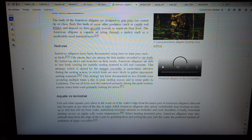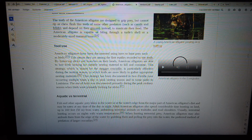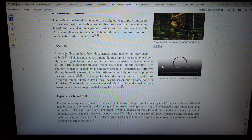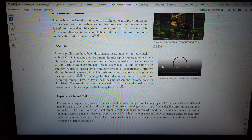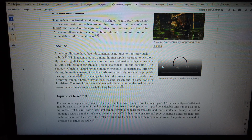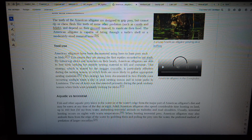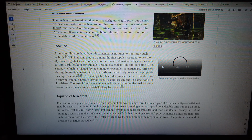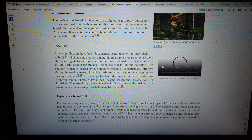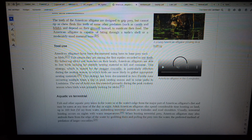Aquatic vs terrestrial. Fish and other aquatic prey taken in the water or at the water's edge form the major part of American alligators' diet and may be eaten at any time of the day or night. Adult American alligators also spend considerable time hunting on land, up to 160 feet (50 m) from water, ambushing terrestrial animals on trail sides and road shoulders. Usually, terrestrial hunting occurs on nights with warm temperatures.